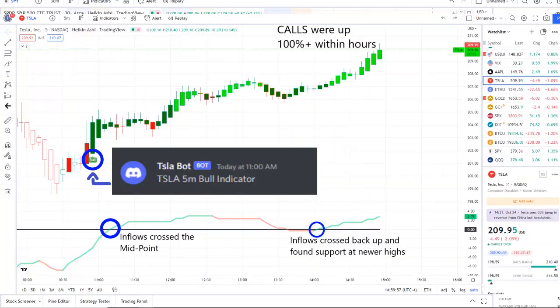So the home run of the day was from our Tesla bot. Our Tesla bot sent out a bull indicator at 11 a.m. And from that moment forward, inflows crossed the midpoint. They stayed above, and the continuation of strength on 42 vision continued. And within 1 hour, call options went up 100% plus, guys.